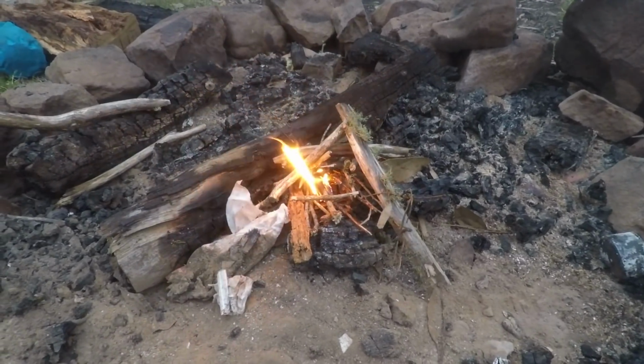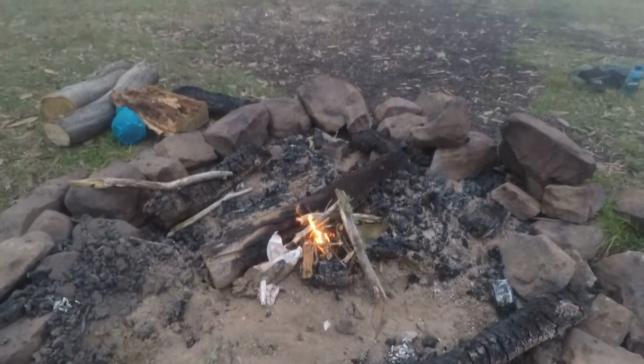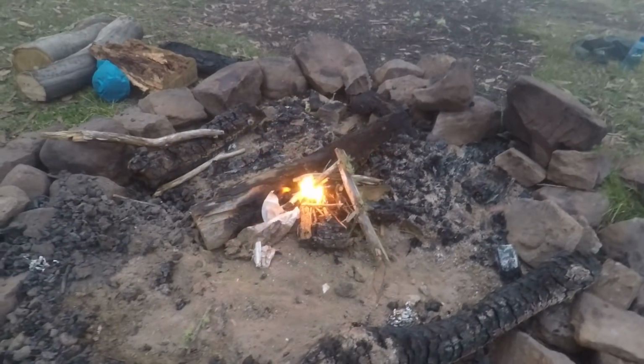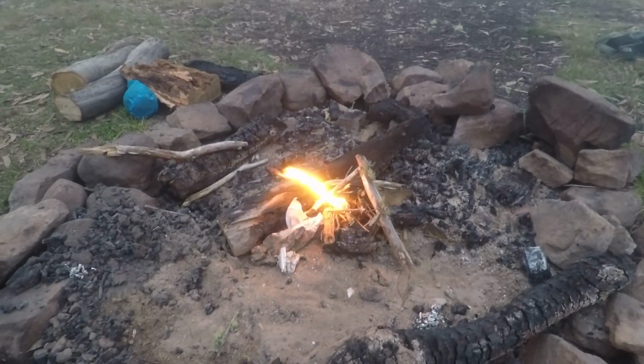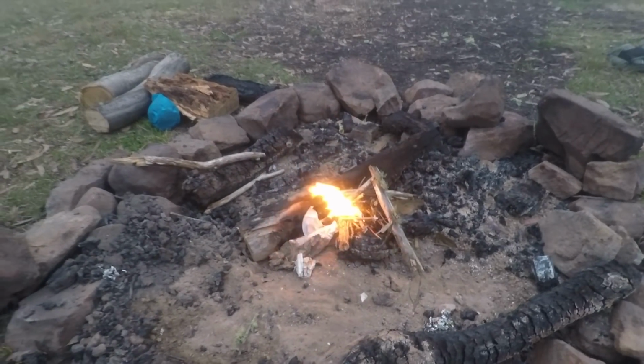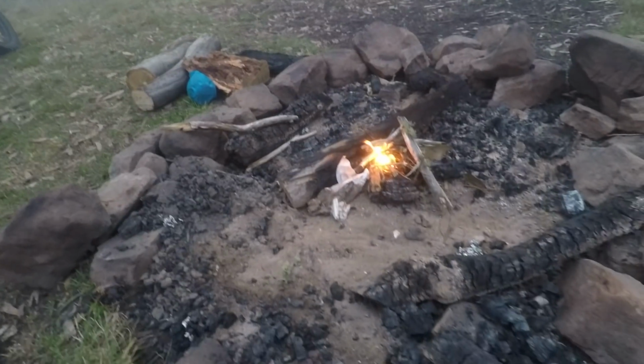So I'm using a firelighter. It's 7:20 and the sun's going to set, so it'll be dark here in the next 20 minutes or so, half an hour max. I really want to get this fire going, so that's why I'm using the firelighter, and it'll last about 10 minutes and we'll get this raring.